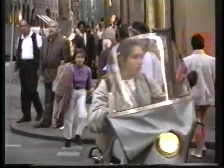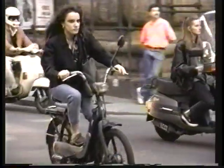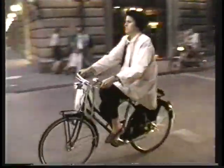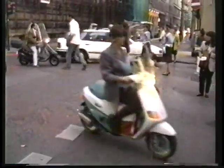Rush hour here is fascinating to watch because it's much different from anything that you'll find back home. Right away you notice that nearly all the drivers are on two wheels. There's mopeds and bicycles and motorcycles and motor scooters of all sorts. And of course you've got cars and people riding buses. There's no subway in Florence. It's a rather small city, population under 1 million. So nearly all the commuters here get by on two wheels.